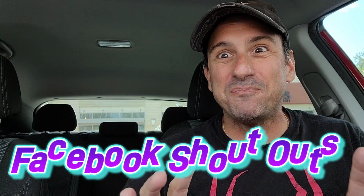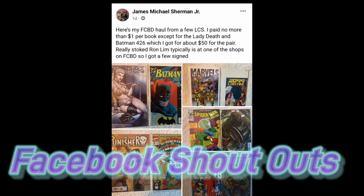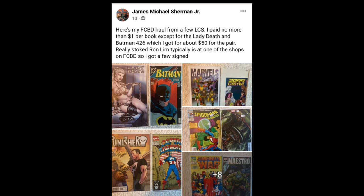All right, guys. So now it's time for those Facebook shout-outs. Our first shout out of the day goes to James Michael Sherman Jr. He goes, here's my Free Comic Book Day haul. I paid no more than $1 per book, except The Lady Death and Batman 426, which he paid $50 for the pair. Also, Ron Lim was at the shop doing some signing.